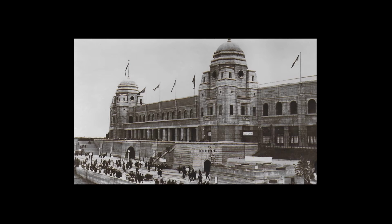The actual exhibition itself didn't start until 1924, but work started on the football and athletics stadium as early as January 1922. Huge construction project. The stadium was built to house 125,000 people. So you can get the idea that it was considered to be a very large sporting venue in its day.